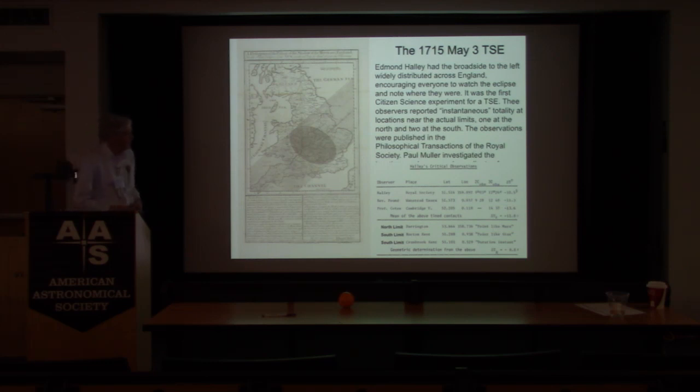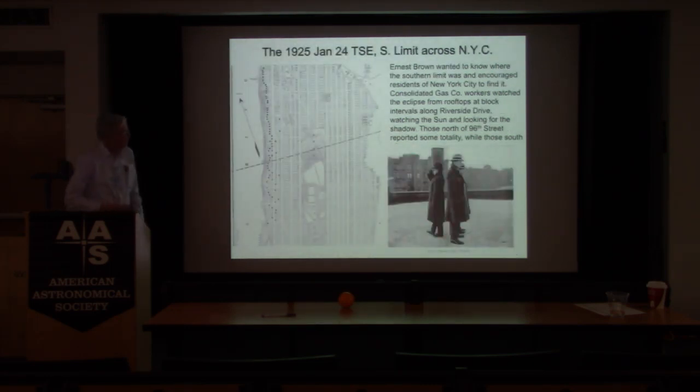There have been some similar experiments done at other eclipses since then. One of the most noteworthy ones is the 1925 January eclipse across New York City, where gas company workers sat on the rooftops, and some of them were looking for the shadow, but the others were looking directly at the sun and told whether the eclipse was total or not. Everyone north of 96th Street said it was total, and those south of it said not. But there was some inconsistency, as some of the Boy Scouts did a similar thing and had slightly different results.